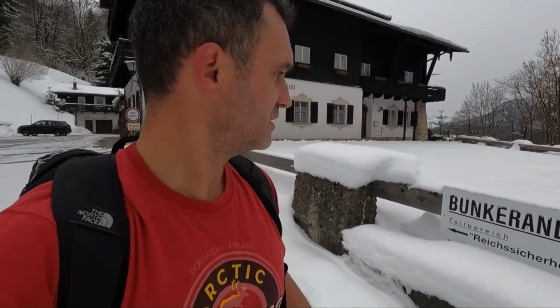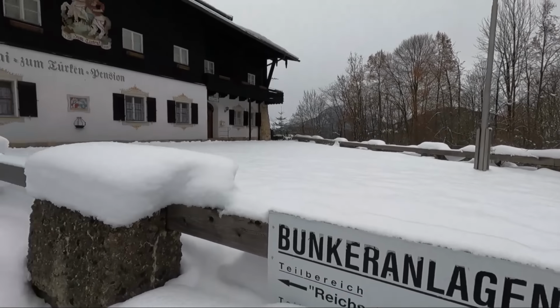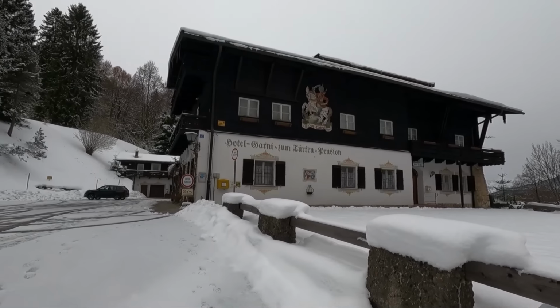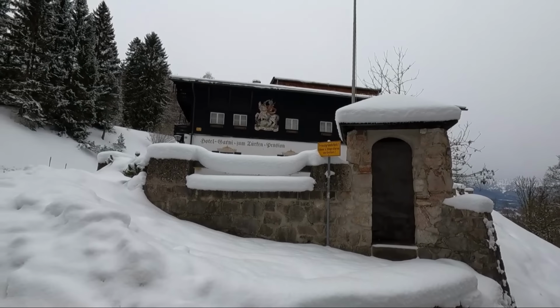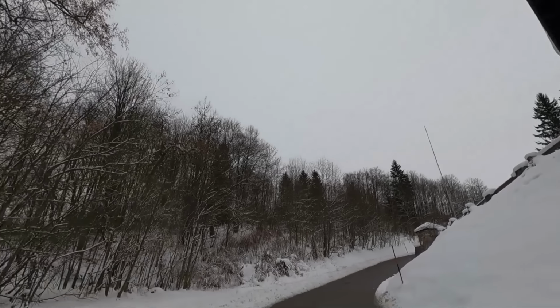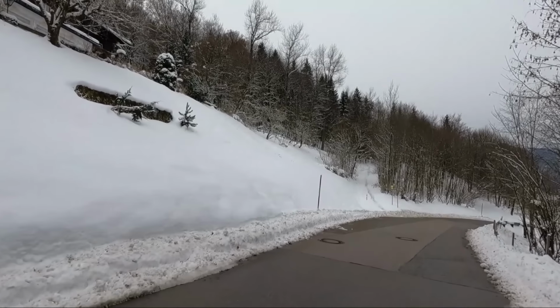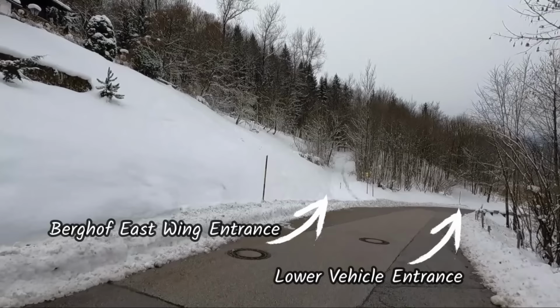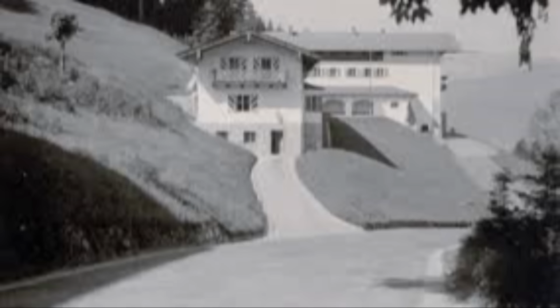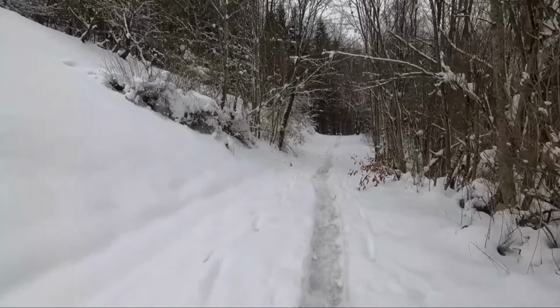Where's the entrance? Zum Türken, there she is. Bormann's house up there. It's up that path, but it's this path, isn't it? This was the entrance. This is where you go. This is the way to the Berghof.